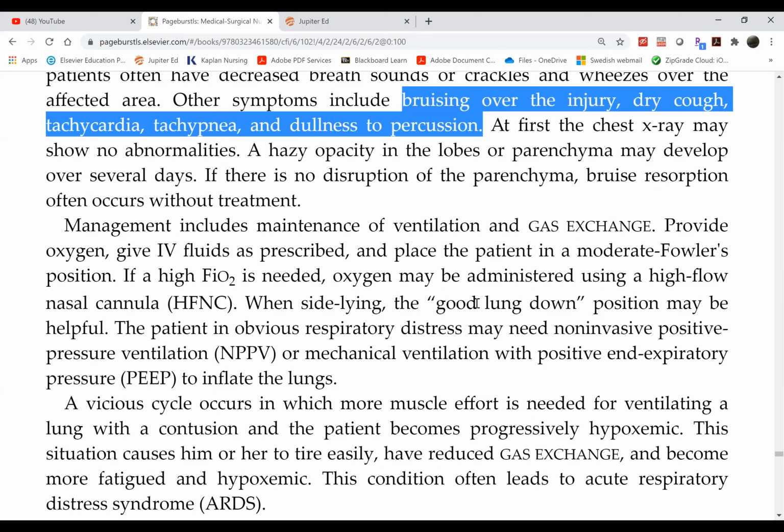What do we do about it, Mr. Beecher? So the management would be maintaining ventilation and gas exchange, providing oxygen, giving fluids as prescribed, putting the patient in moderate Fowler's, monitoring the FiO2, and putting the patient good lung down. And monitoring their respiratory status, and if needed, doing the non-invasive positive pressure ventilation or the mechanical ventilation. Okay, thank you, sir.